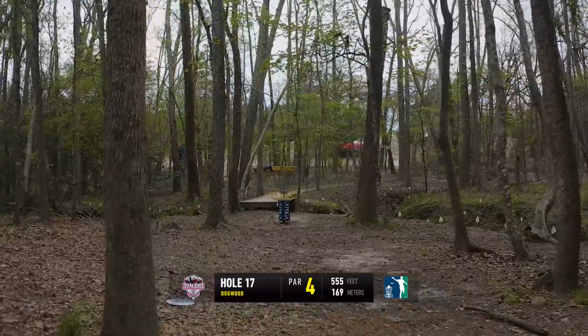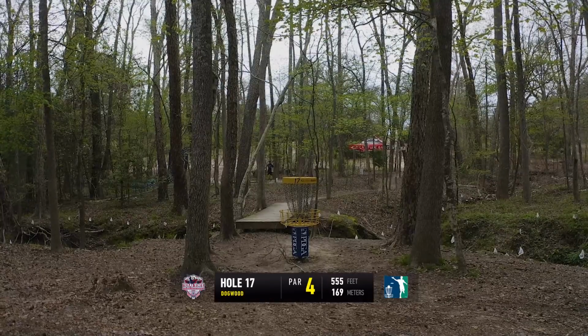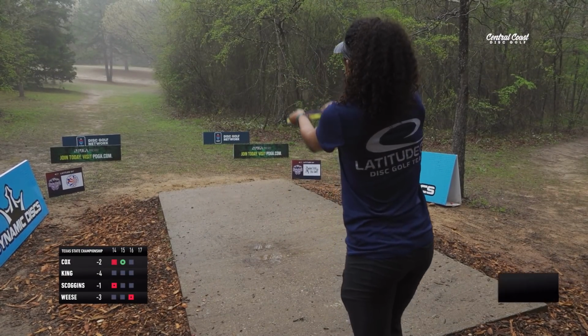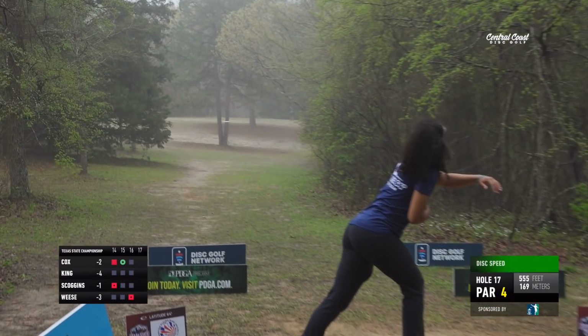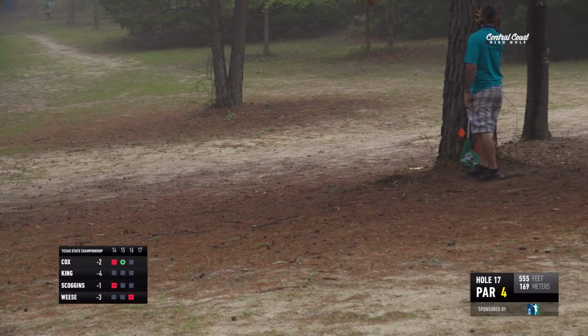And when you get up here, are you running your putt? This feels like the most diabolical OB on the course. It's just right there. Some players are going to play a little bit straight and play a hyzer into that gap, but some of them are going to turn. And I think with this Maverick, Rebecca's going to try to turn it. Miss it, miss it, miss it. Okay, good.